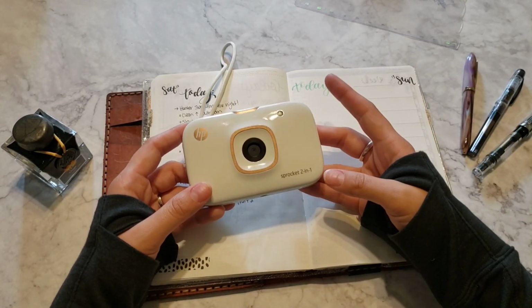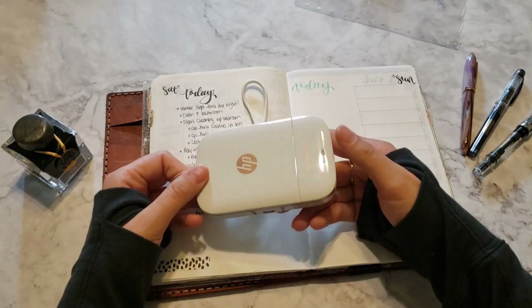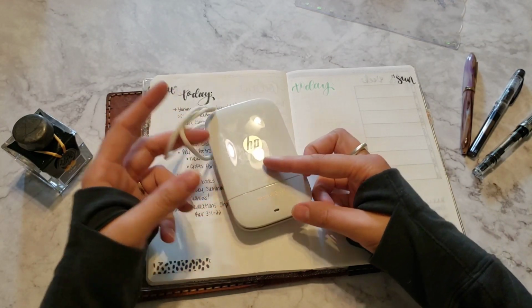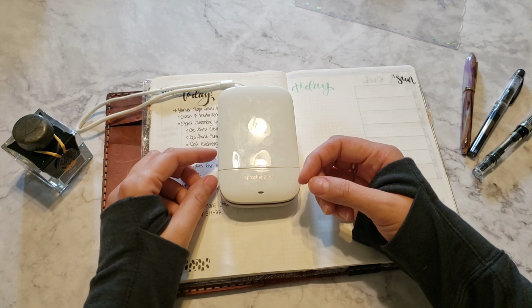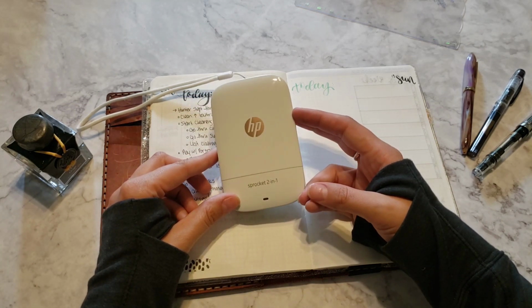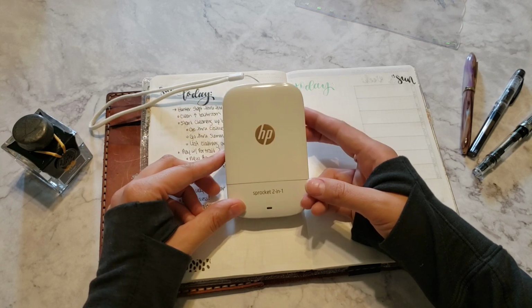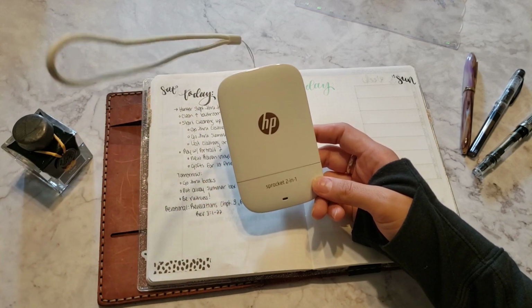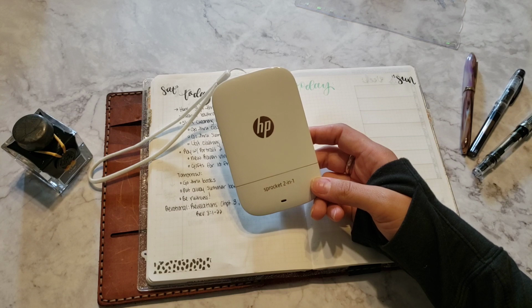So like I said, this is my HP Sprocket. It actually has a camera on one side and then the printer on the other. I don't use the camera, I just use the printer. And there's others, like Canon has one, I think Canon Ivy. I think that's the one I wish I had gotten. The print quality is a little better, but this is what I got. And it works, so I keep it and I like it. Yeah. Anyway, these are all my favorites.